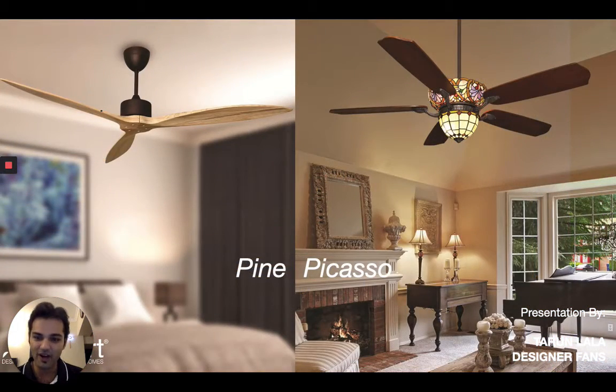Fanzart fans are aesthetically appealing, functionally superior, and of the finest quality and craftsmanship. Not only do our fans serve the purpose of breeze and air circulation, but also accentuate the home interior design by adding elements of grace, elegance, and grandeur.